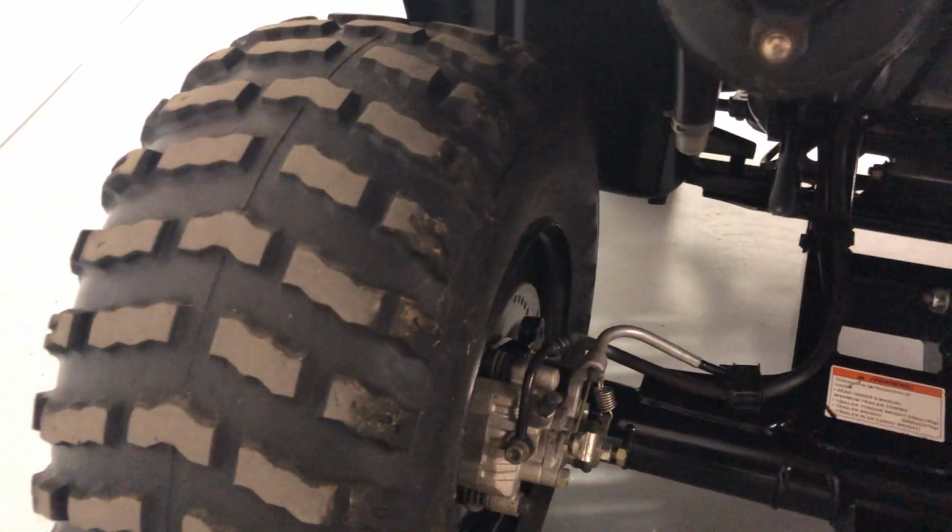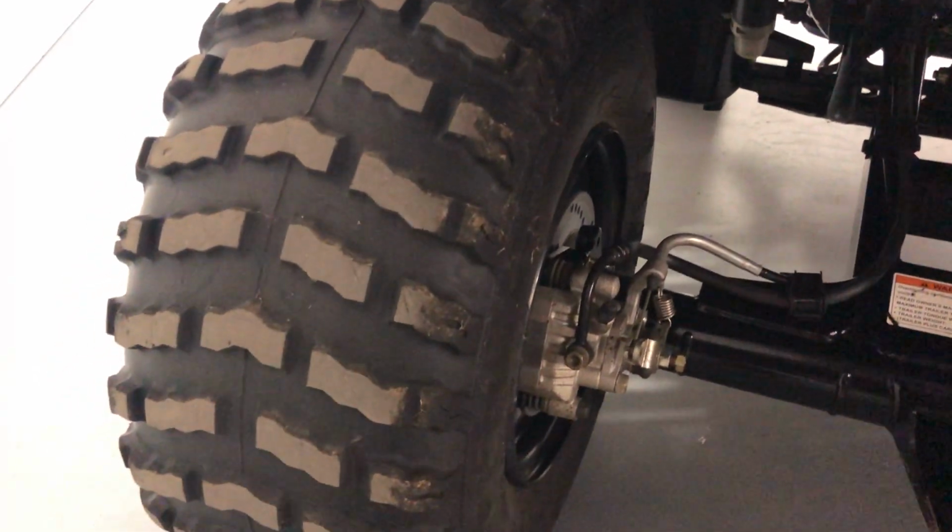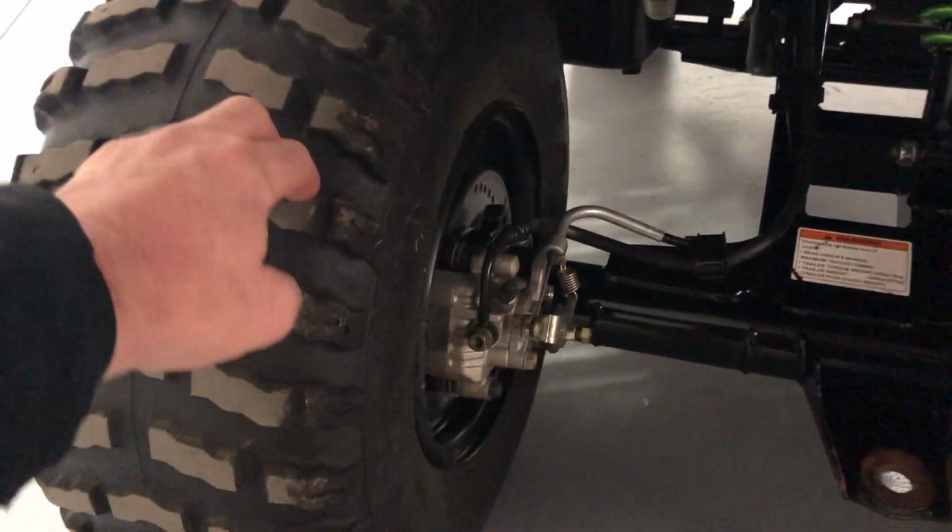It just went through our shop. They did a full detail on it and they did a full service on it. It had an issue with the clutch and they repaired it, replaced all that. So from what I understand, that's a pretty common thing. Anyway, as you can see on the back, very clean.